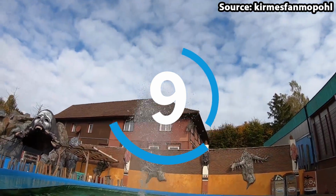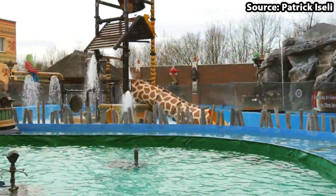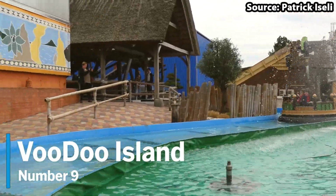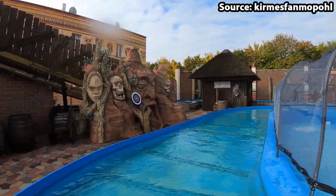Are you heading to Conny Land on a hot Switzerland day? Well, if the answer is yes, then you have got to take a ride on our number 9 spot, VooDoo Island, because as you can probably guess by the name, you will get very, very wet.